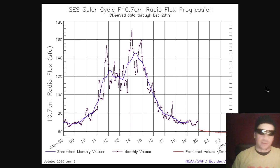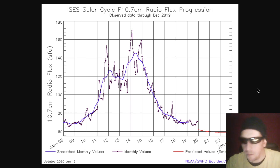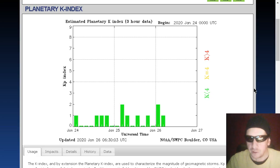And the 10.7 centimeter radio flux has come up to 73 solar flux units. So for you new viewers out there, radio flux is a proxy for sunspot number. For instance, on cloudy days when we can't see sunspots from the surface, back in 1947, 10.7 centimeter radio flux was discovered to be almost identical to sunspot number in terms of solar cycles.